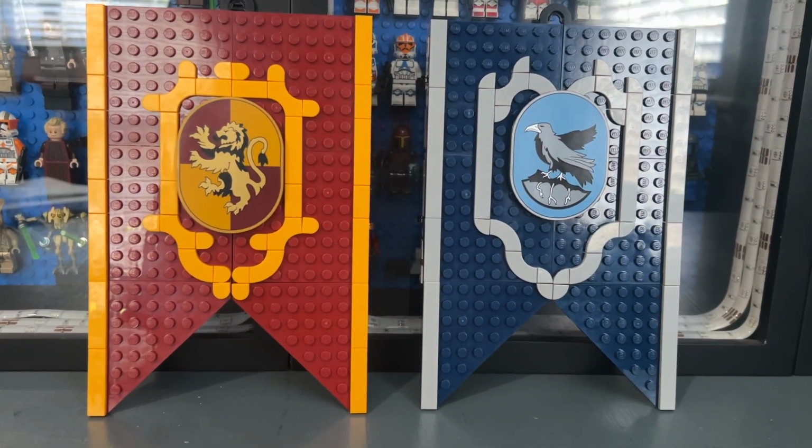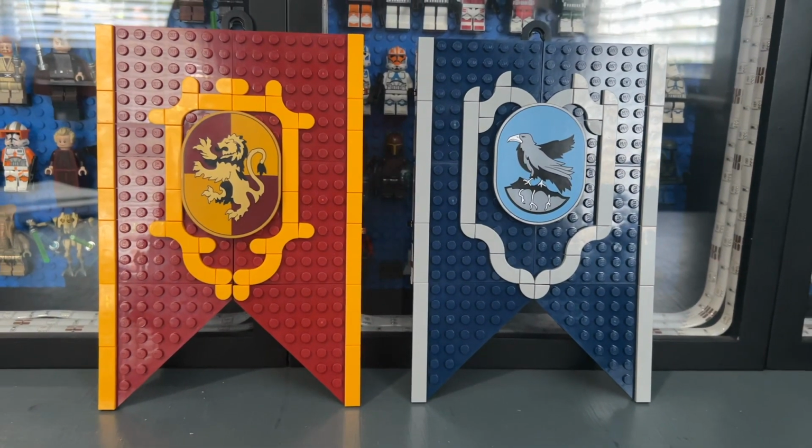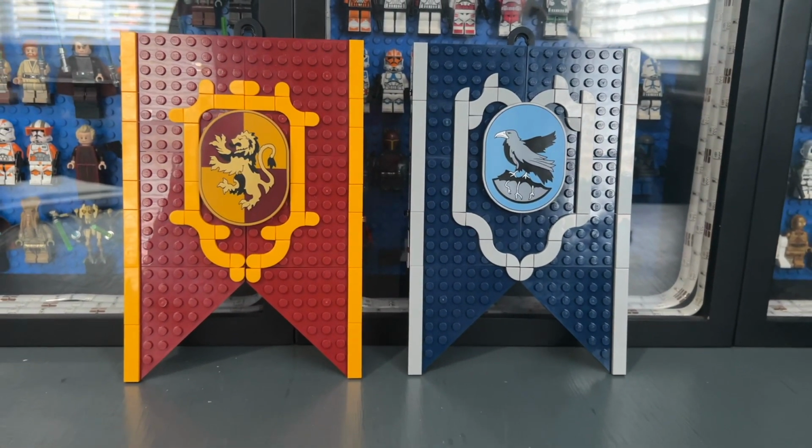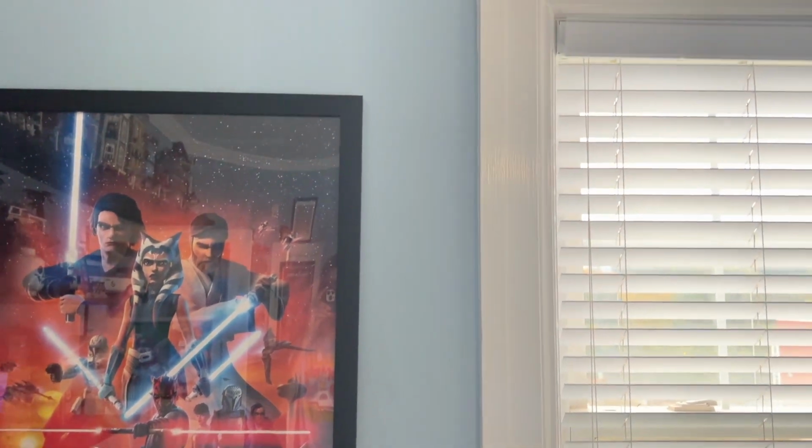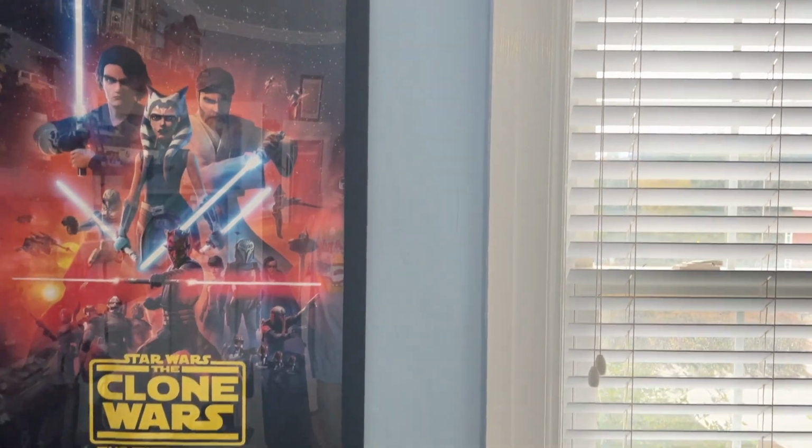Here are the two banners next to each other, though. I think they look really great next to each other. I am very happy with the final product. They do include these, it's kind of hard to see because of the lighting, but they include these two little pieces that allow you to hang them up on the wall, which is also what we're going to be doing today too. So here we go.